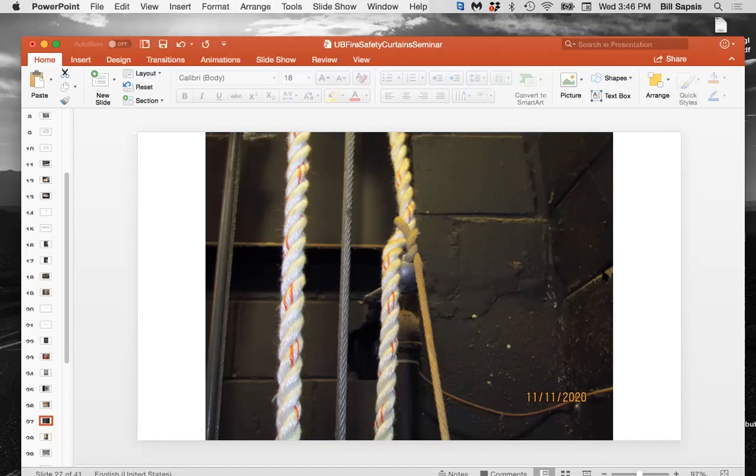There are companies out there. There are a number of companies around the country that will come in and do flame retardancy testing. Any recommendations? Well, if you've got curtains that are the older curtains that are cotton, they do need to be tested.